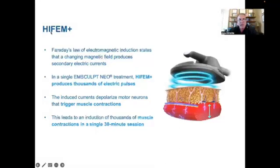The high intensity electromagnetic energy portion of the device is shown here. This is the paddle. This is the HIFEM energy, and it's based on Faraday's law, which I don't know if people took physics, but electromagnetic induction of changing magnetic fields produces electric currents. So magnets can produce electric currents.